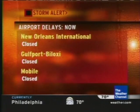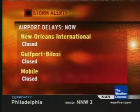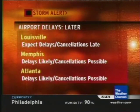I want to run down the list of the closures. New Orleans, both airports there, International and Lakefront, closed. Gulfport, Biloxi Airport is closed. The Mobile Airport is closed. And the Pensacola Airport closed as well.